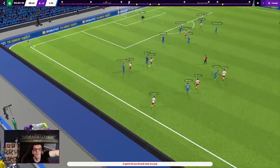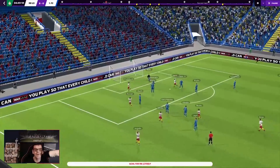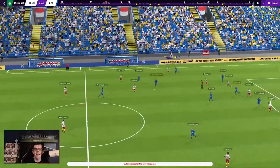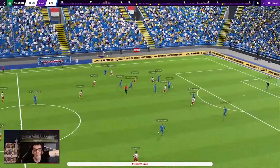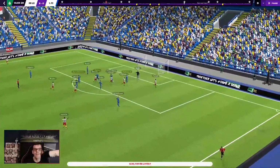This was all but wrapped up just before half-time as Angelino looked for Yusuf Poulsen as he slid in for number 4. But we continue the scoring into the second half. Brooks with the ball through. Ferran Torres eventually picks it up from Justin Kluivert for number 5.